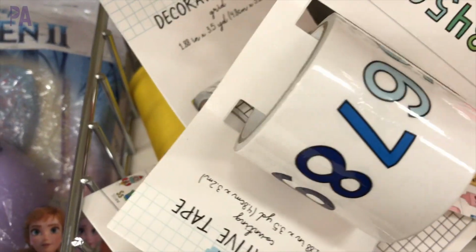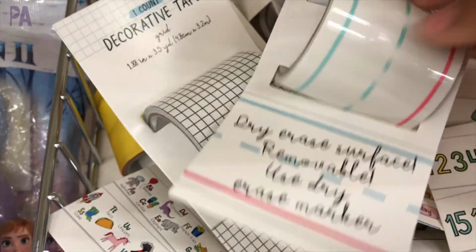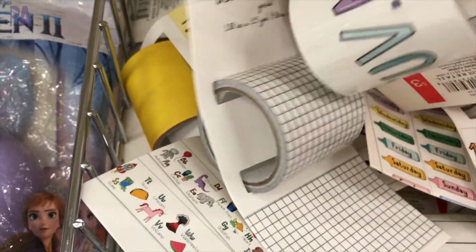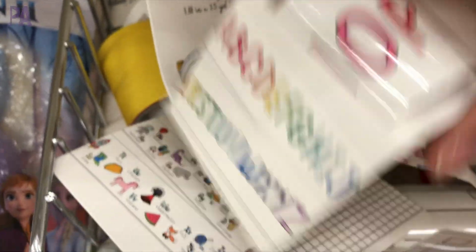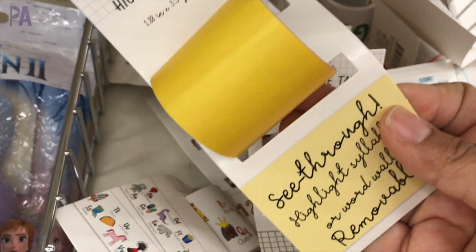They even have the highlighter one that's back that's translucent. They have the one where you can write words on. They have graph paper ones, so you can get pretty creative in how you use some of these. They're $1 a roll, and these seem to go really fast every year, so make sure if you want them, you pick them up. This one's totally new here with the alphabet and the phonetic sounds on it.